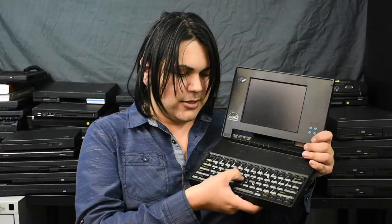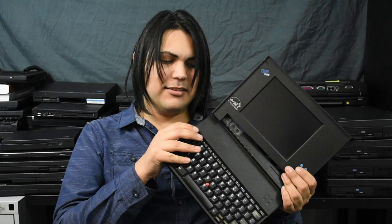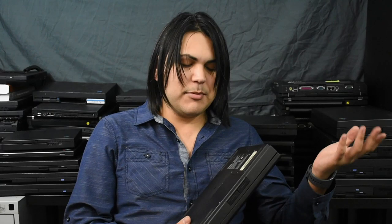But we have a little TrackPoint. This is like the Lenovo keyboard now. So those who say they got rid of the classic keyboard, oh my gosh, it's getting worse. That is actually a total lie, because that is a classic keyboard. This is the hinge that decided to break today. So there goes that. So 510 CS, the C means color screen.